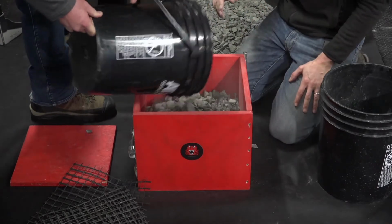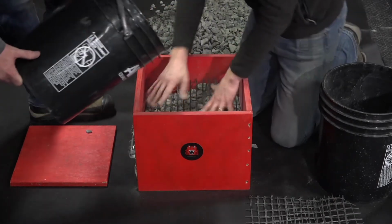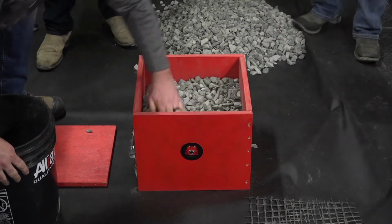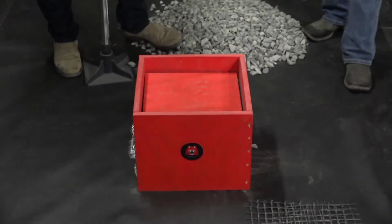Now, Mike, in a typical installation, I know this is a demo, we're working through this. How many inches of each lift should I be putting in there? Well, there's really no set rule of thumb. That is going to depend on your design. So your design may say you need grid every third course. It may say every course. It may say every sixth course. So it really depends on your actual plans.